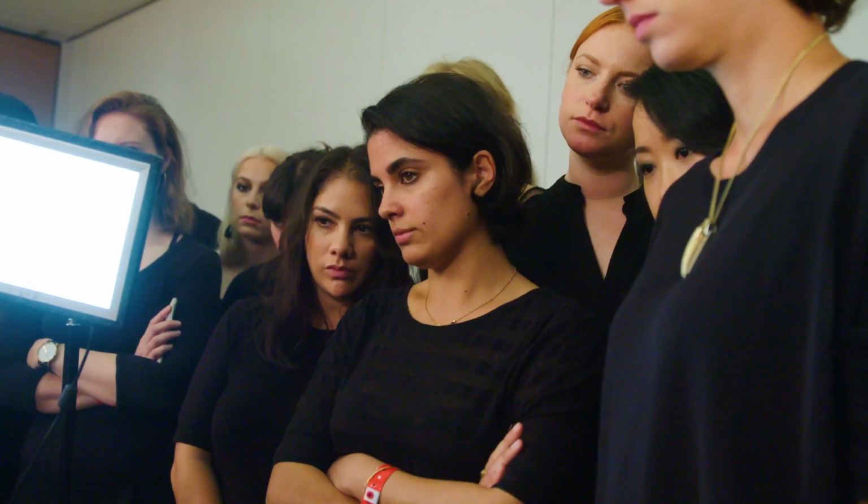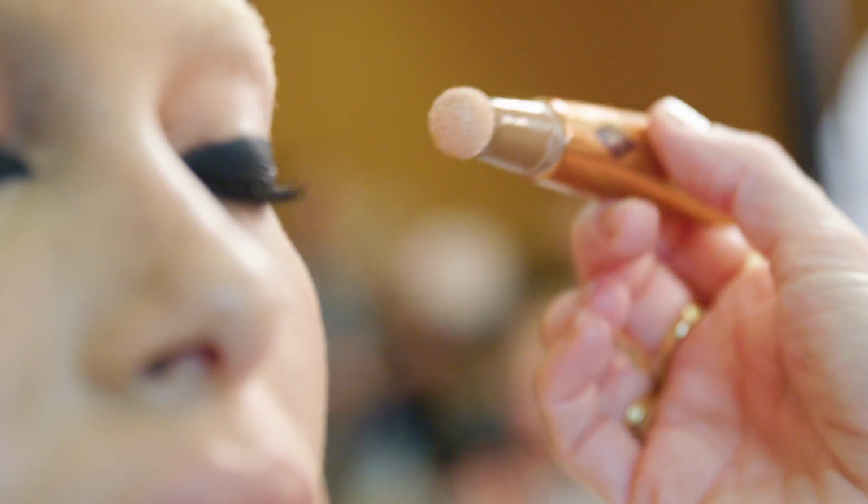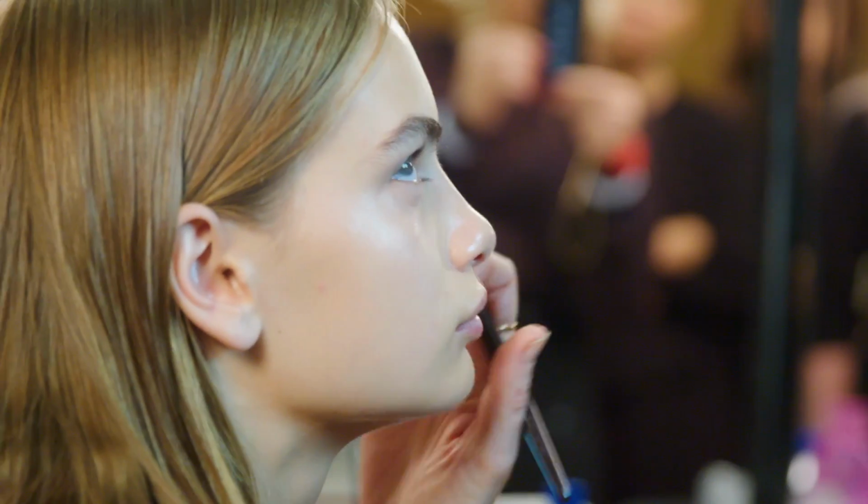So basically, the look that we're going to create today, Donatella wanted the girls to look very rock and roll, a little bit graphic, like a graphic eyeliner, but as if she's been partying out all night. And the skin looking really fresh and gorgeous.